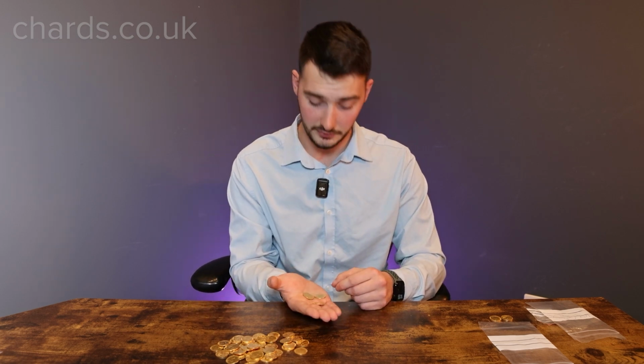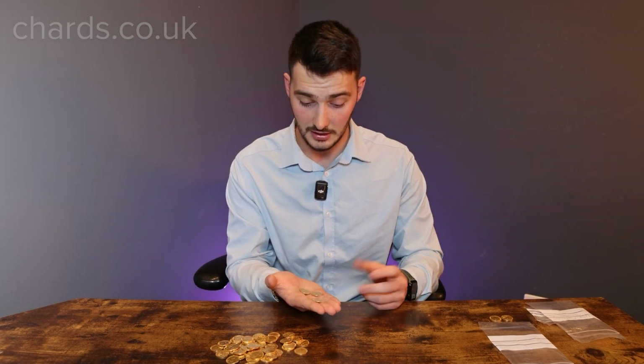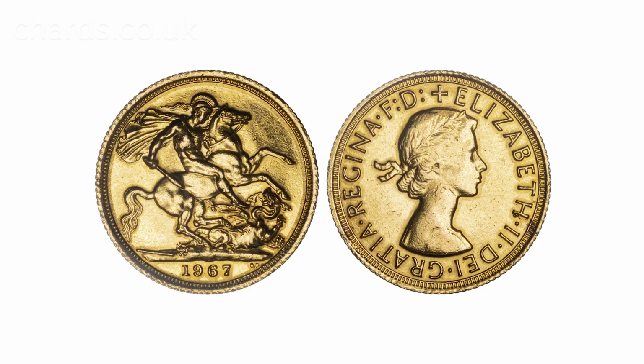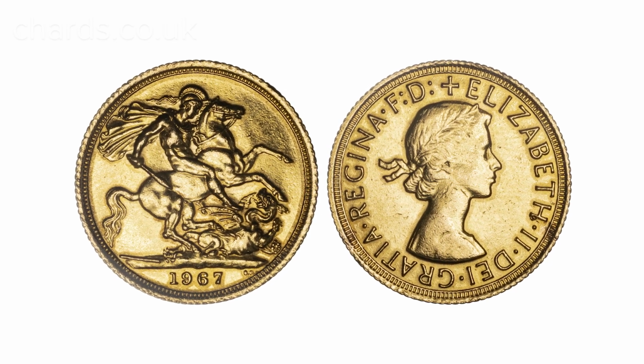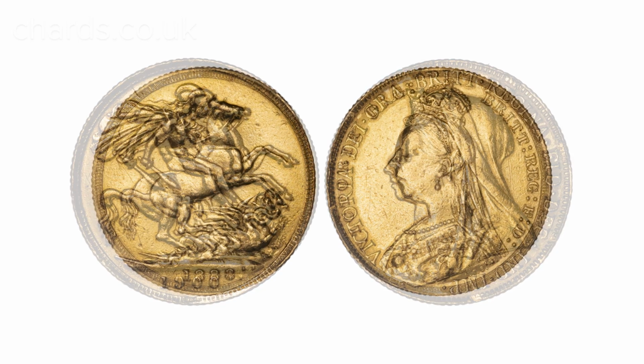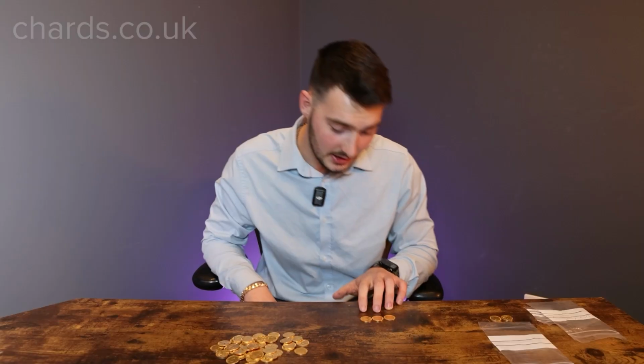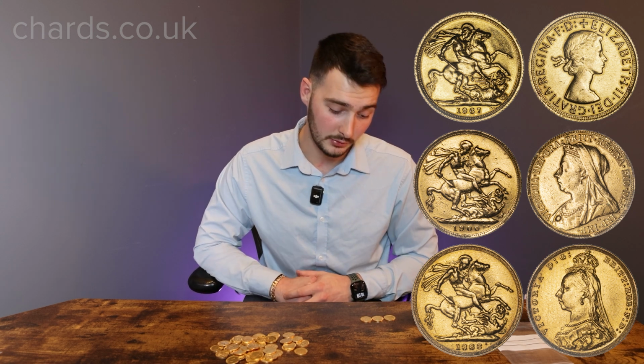These 3 were a non-standard carat, so they're coming under 22 carat, around 21.5. However, just by looking at them, you can tell they've either been plated with something, so gold plated, just to imitate the coins possibly. We do have a 1967 QE2, a 1900 old head, and an 1888 Jubilee head. So they're 3 out of the 4 suspect coins. We can't guarantee these are definite fakes due to the poor condition, but the gold content gives us a good indication that they are not bullion condition and therefore will not be resold.